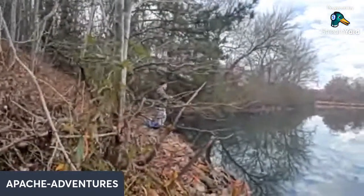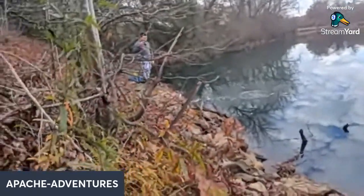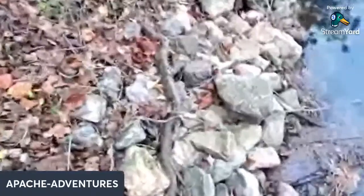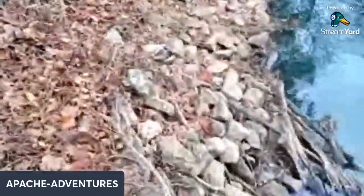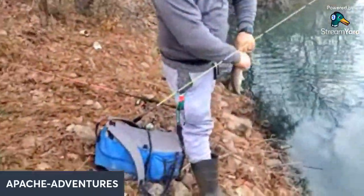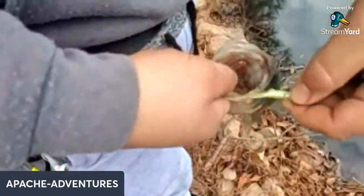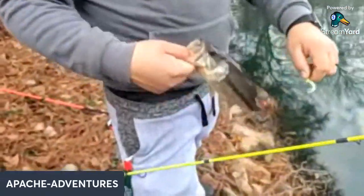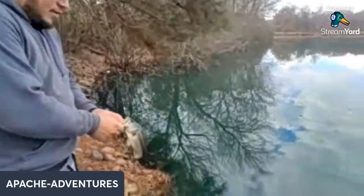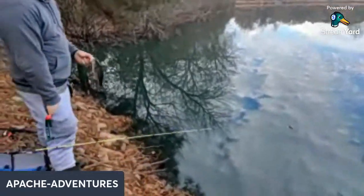Uh-oh, Roger got one. Camera on Roger. There we go. Nice bass, bro. Hold on, let's get the camera over there. We're rock climbing today. Barely hooked him too, look. Sweet. Almost got him. Hey, a fish is a fish, my friend. After the grind that we've dealt with and all the traffic we've dealt with. All right, that is awesome, dude.